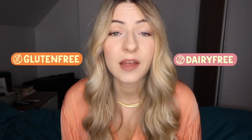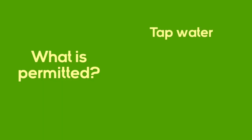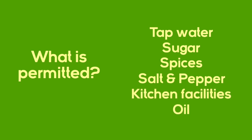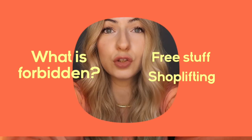The rules are: all meals must be gluten-free and dairy-free. Meals must be as healthy as possible, meaning limit highly processed foods. What is permitted? Tap water, sugar, spices, salt and pepper, kitchen facilities, oil. What is forbidden? Free stuff, shoplifting. So let's start with shopping day.